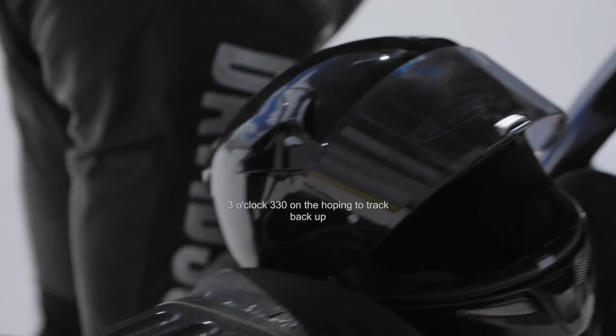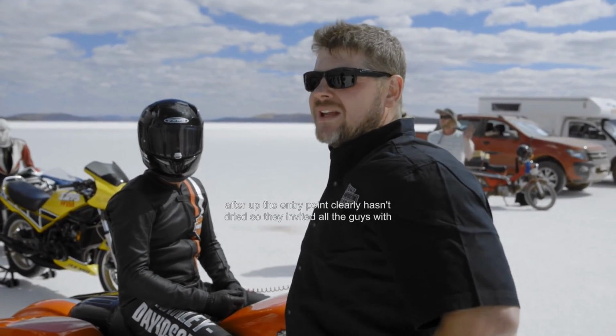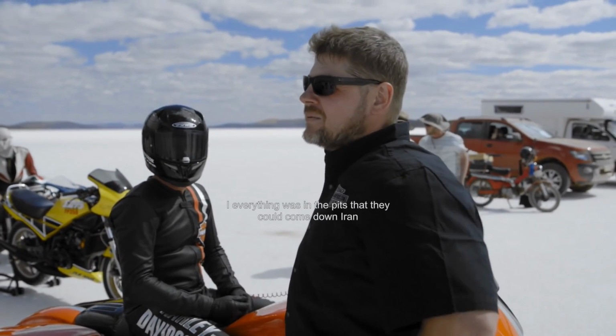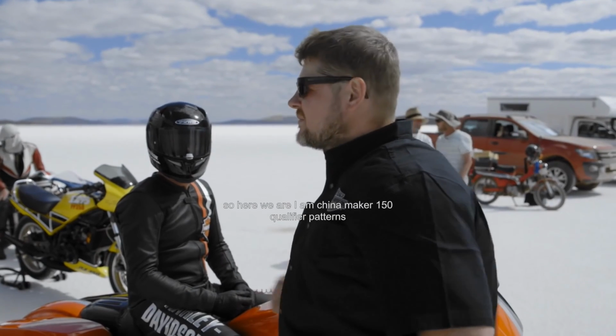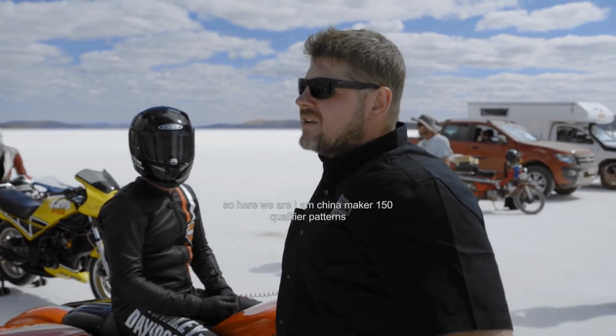At 3 o'clock, 3:30, they've opened the track back up, although the entry point really hasn't dried, so they've invited all the guys with the bikes to come out, if everything was in the pits, and come down and run. So here we are, trying to make our 150 qualifier pass.